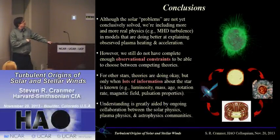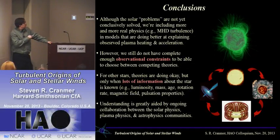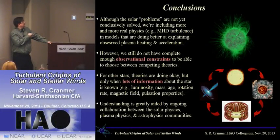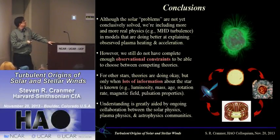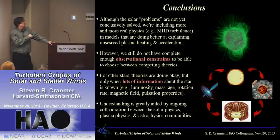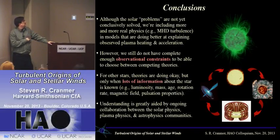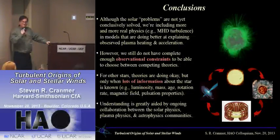For the other stars, the theories are doing better, but only when we have sufficient information about the star. Not just the basic things like their luminosity and their mass, but also more subtle things that are harder to measure, like their rotation rate, their magnetic field, the filling factors of the magnetic field on the surface. Overall, it's been very fruitful going back and forth between these different communities: solar physics, space physics, plasma physics, astrophysics. There's a lot of good interdisciplinary stuff there. Okay, thanks.